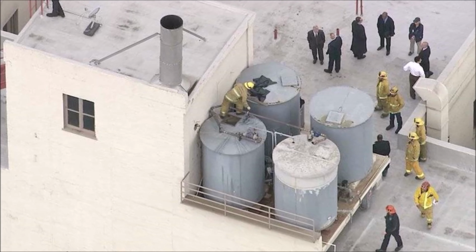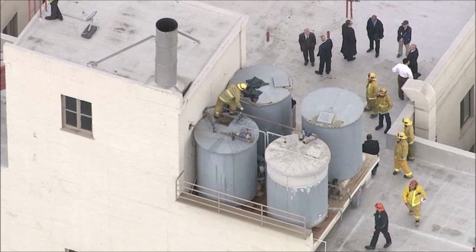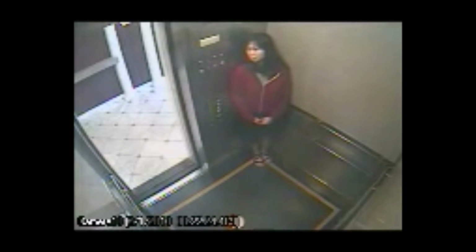The entrance to the cistern would have been far too heavy for her to lift, and due to her behaviour in the CCTV footage, you get the feeling that she was being followed. As of now though, we don't know exactly what happened to Lam and why she ended up in the cistern, and it remains one of the world's most famous unsolved mysteries.